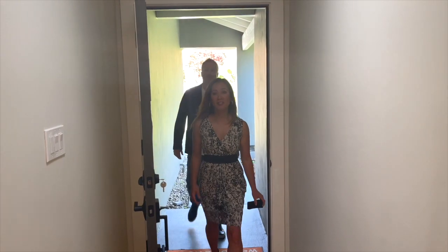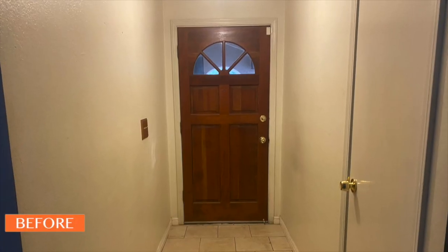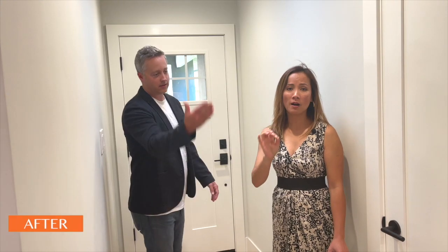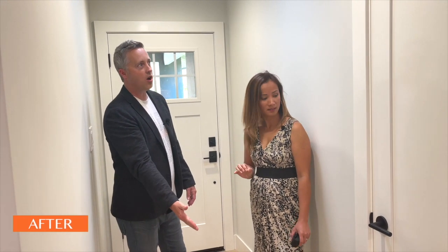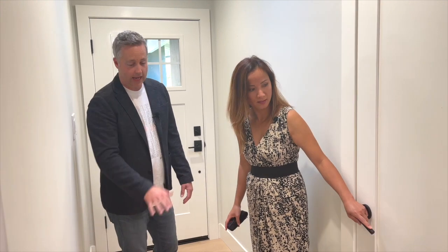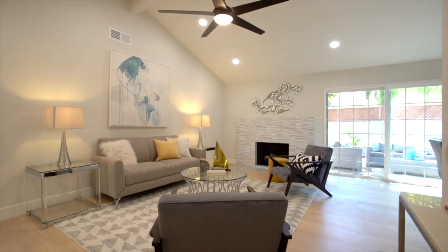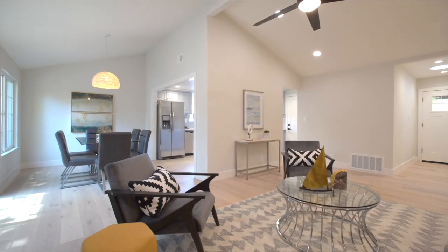Let's check out the renovations. Great front door. Nice front door, it's brand new. New hardware, new door, modern clean lines. And very modern closet doors too. Redid all the doors, all the hardware, and the floor. Wow, look at this. Look at those lights.